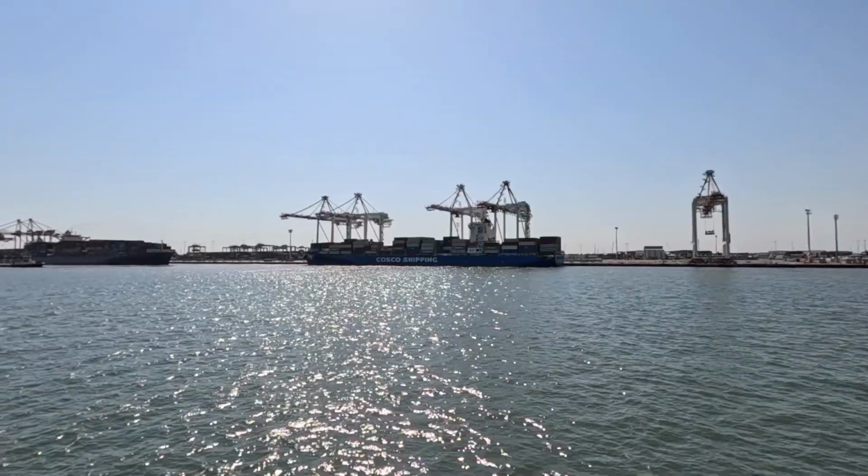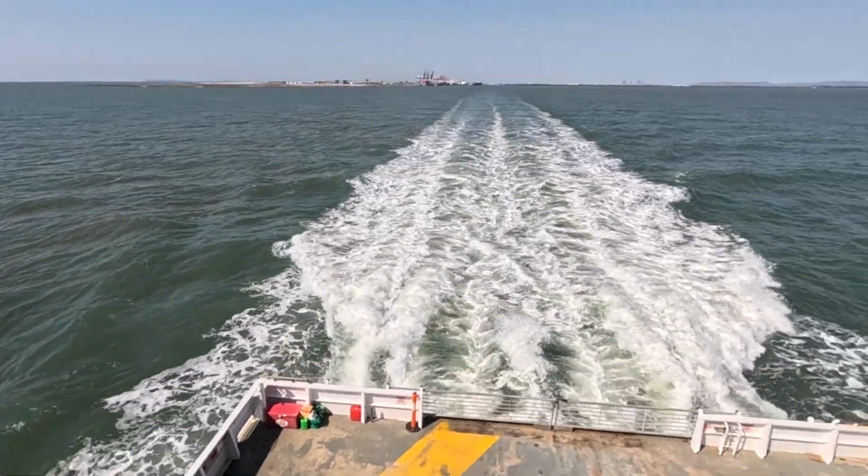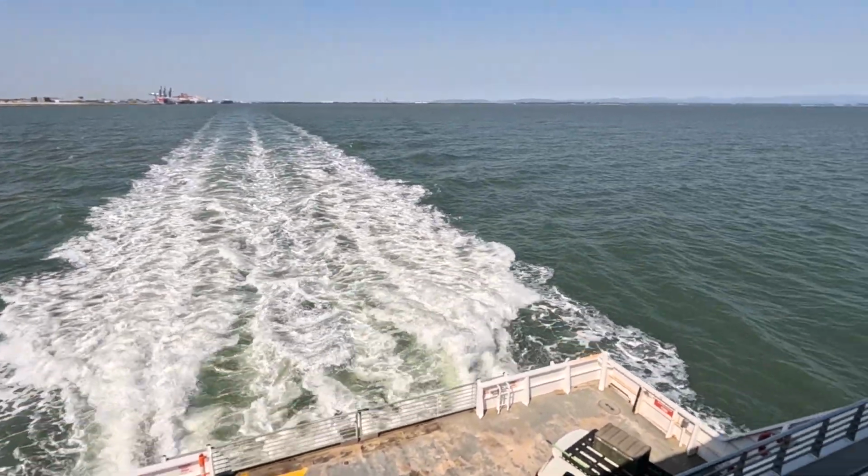Once we land and have a look around, I'll run you down all of the costs because it was not cheap to do. So stay tuned and we'll see ya on Moreton Island. Rock and roll.